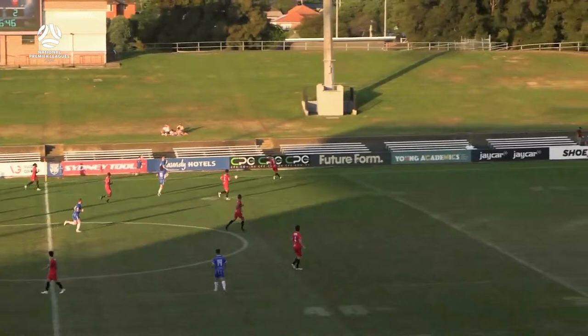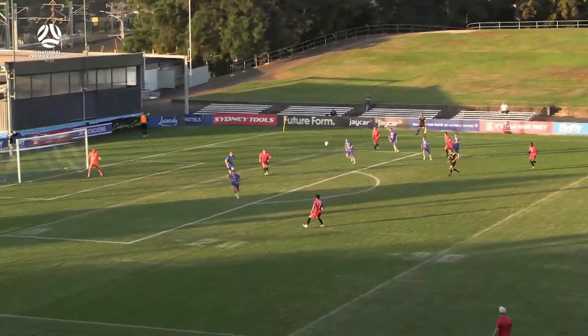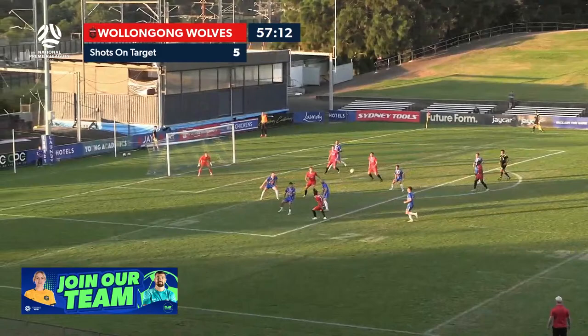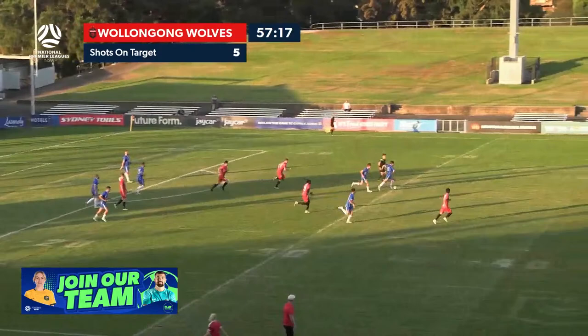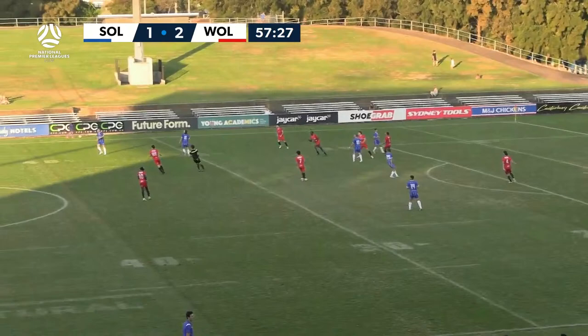So I do see a blue jersey with a number 19 in front of me. Johnny DiPizio will be the next player to enter play for Olympic. As it's switched over to Ofuka. He's one-on-one. Olympic double up on him, as you would expect after that wonderful individual effort he scored in the first half. He scored twice, of course, so Olympic trying to get bodies in front of Ofuka at every opportunity. Now Burgess.